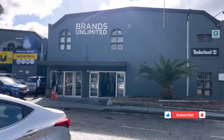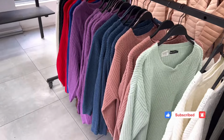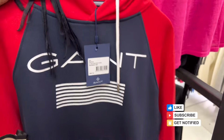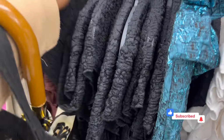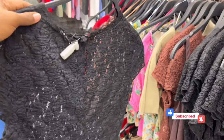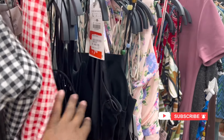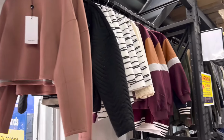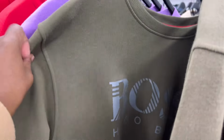I also went to Brands Unlimited. This is a store that sells different types of brands. So they have Zara, they have your Timberland, they have Boss, they have Gant and Armani, quite a few brands really at affordable prices. The discounts are like 50% to 70%. I find though the Zara stuff that they have is really stuff that people don't want in store. I did not get anything there for myself, but maybe you can get something for yourself. I think though if you lean more towards men's stuff, you'll definitely find something over there, like these hoodies, beautiful hoodies.